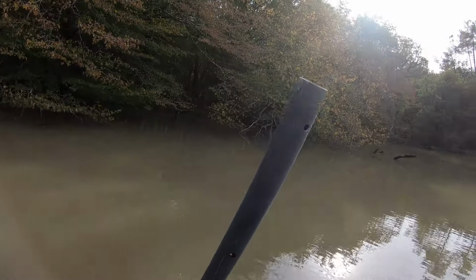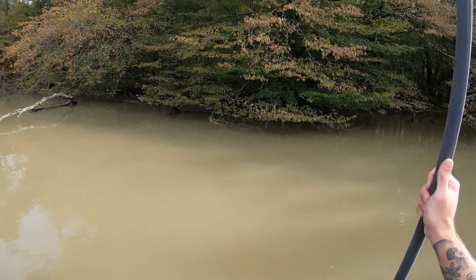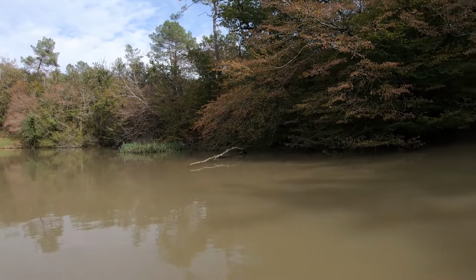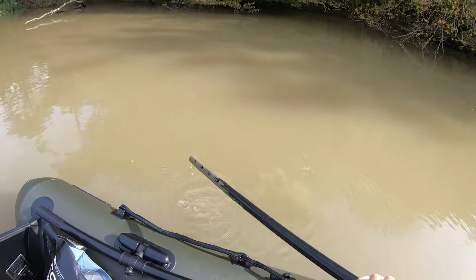Okay, so I think we've got a few snags. Yeah, there's definitely one there. Pretty silty. It is. Look at that.